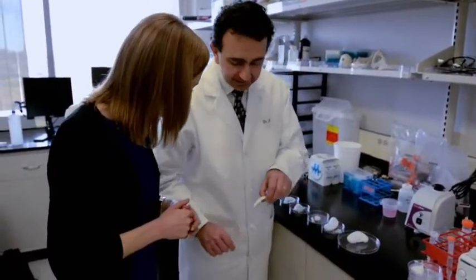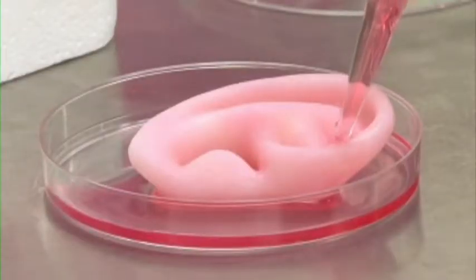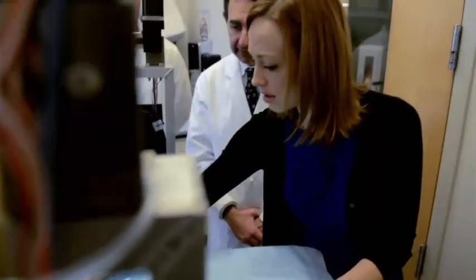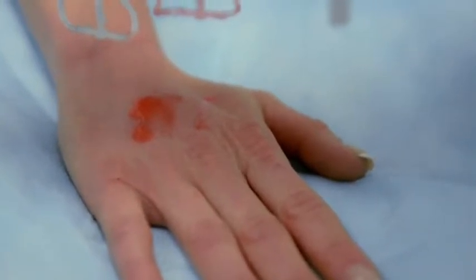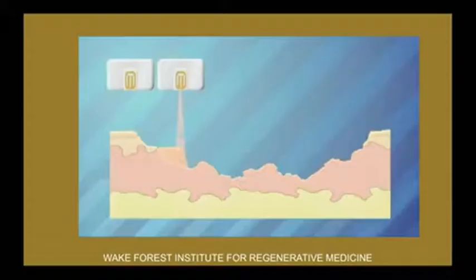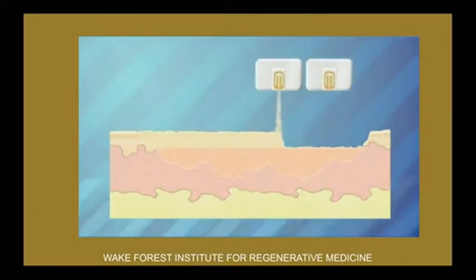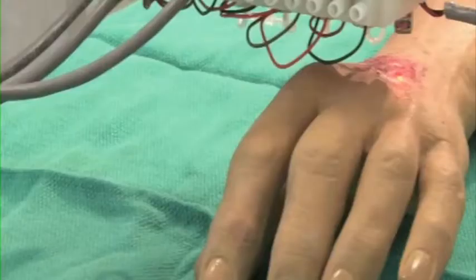Right now, Dr. Atala's bioprinting is in the preclinical phase. Simpler organs will be the first to reach patients, starting with skin. If this were in fact a wound, it would be dropping real skin cells over the wounded area. The skin printing project is being funded by the U.S. military with the hope of treating injured soldiers in as little as 5 years.